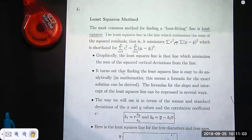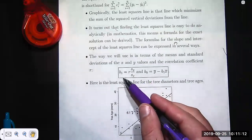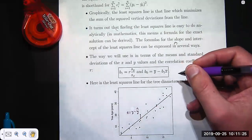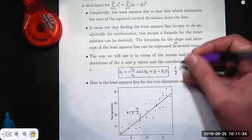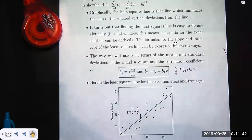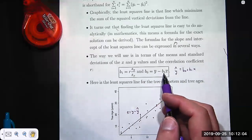All right, so let's look at how to find the equation of the line. So remember that we've got the formula. Let's see, what was it? It was y hat equals b sub 0 plus b sub 1 x. Right there, that's the equation of the line. Kind of looks familiar. Maybe you could see y equals mx plus b in there. We use some different letters. And you find b1 first, and then you find b0. So you use b1 to find b0.